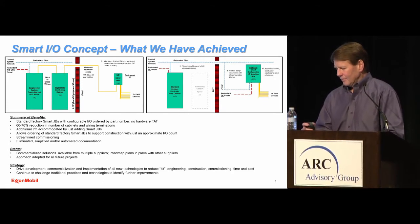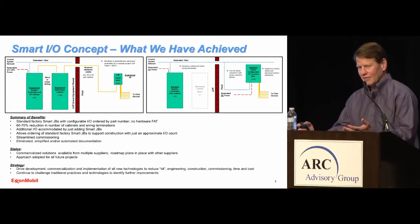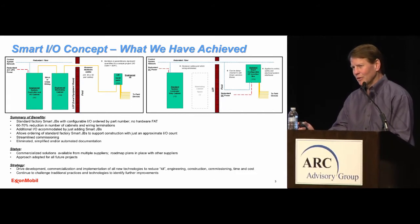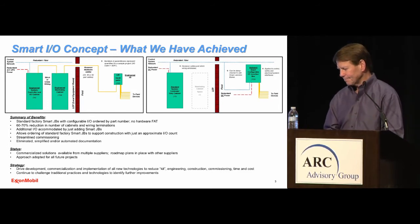And then the status is that we've got commercialized solutions for much of this, and for all of our new projects, we're going to be doing it this way. And the only way we'll do it the old way is by exception. So somebody will have to get it approved that we'll do it the old way.